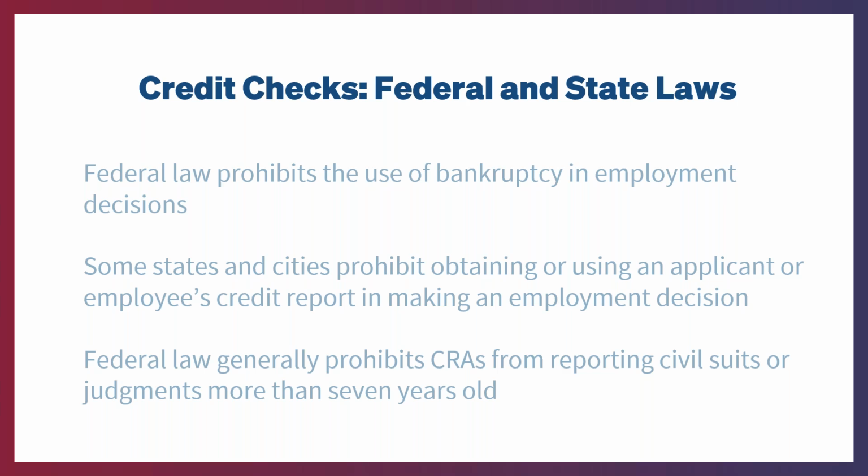So it really, again, goes back to show that you really need to be working with counsel and working with a legally backed consumer report agency to make sure that you are complying with all of these state and federal laws in what you can access and how you can use that information for the particular positions that you are hiring for.